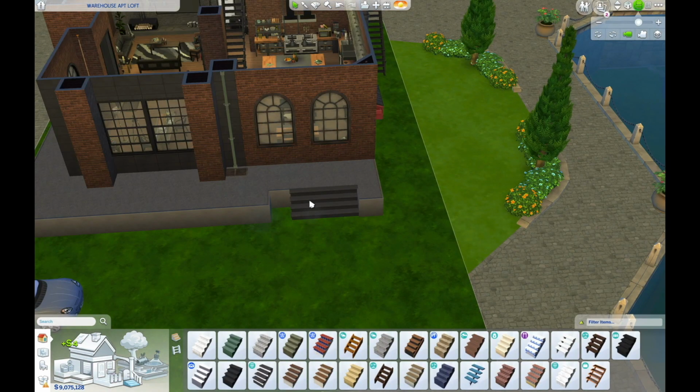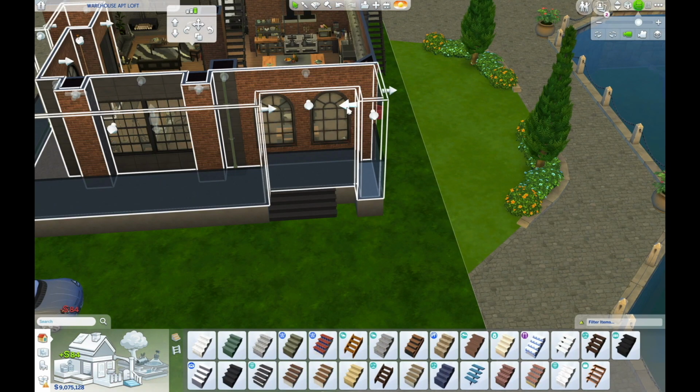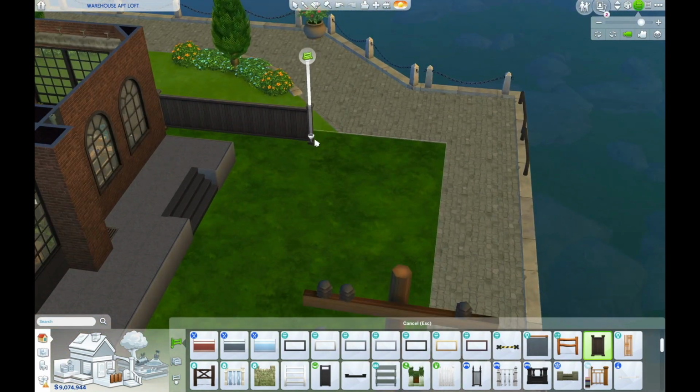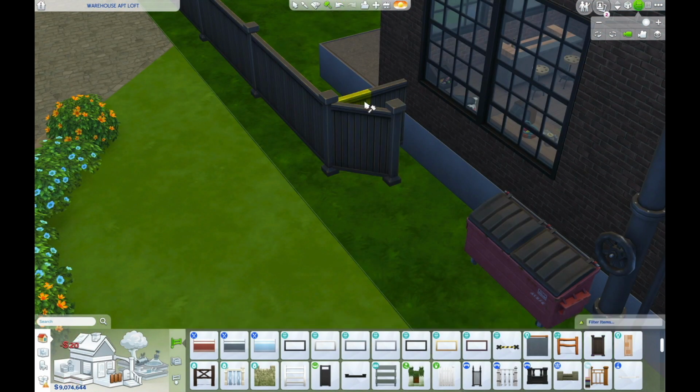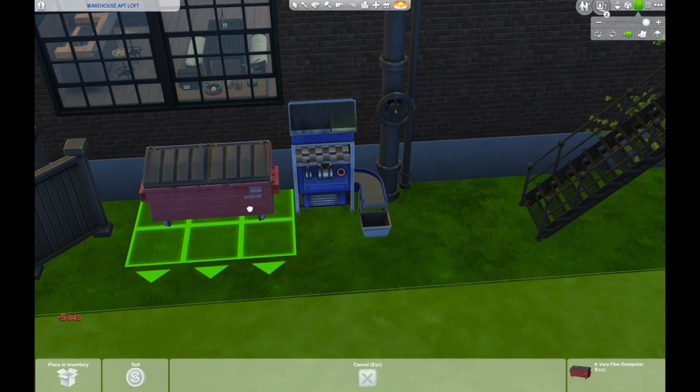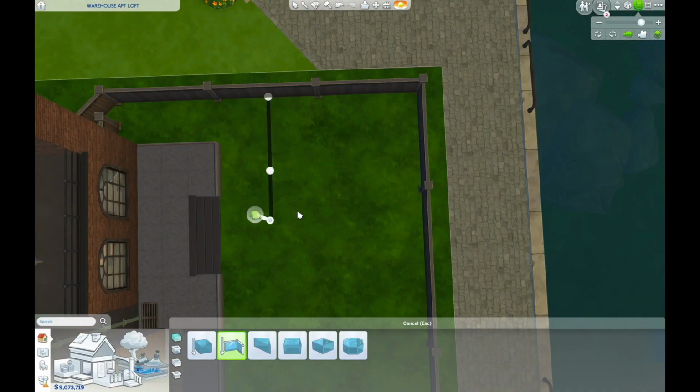And then the outdoor area, obviously because this was a warehouse, it didn't really have a living space, so they just made a man-made pool with some nice lounge chairs and a barbecue, and they just hang out with their friends there throughout the summer.